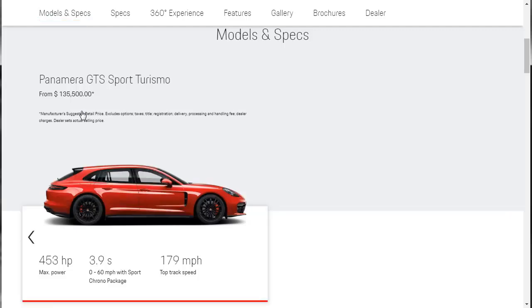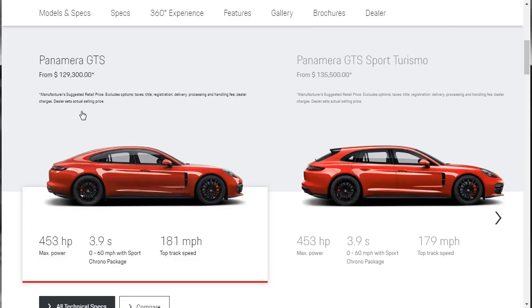So yes, now the Panamera GTS comes in 2 body styles. You can get this Sport Turismo configuration. I don't know how you feel about it, but I'm not really feeling this configuration. I've seen one on the showroom floor, actually. I guess in person it's not too bad looking, but it looks a little too station wagon for me. What was cool was that the Panamera was very much a sports car, and now with the Turismo back, I'm just not feeling it with the hatchback. So yeah, I like the standard Panamera GTS better. I don't know about you. And the standard configuration Panamera GTS has a lower starting MSRP, $129,300 versus $135,500.